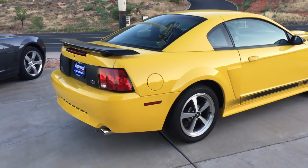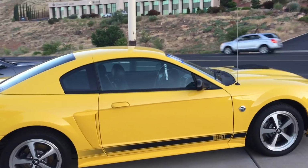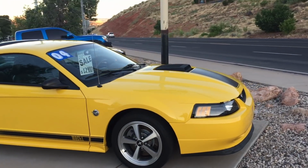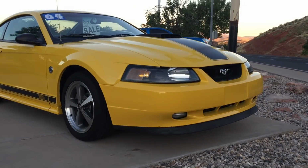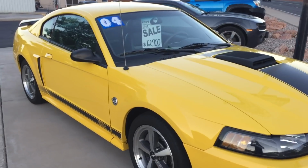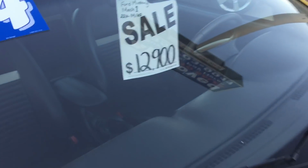Alright guys, check out this 2004 Screaming Yellow Mach 1. It is beautiful. 23,000 miles. The only thing about it is it has a salvage title. And I tried to call the dealership and talk to them, and they didn't have any way to tell me what it was. It just said it was a total loss when it was a year old.